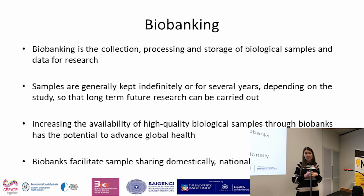Samples are generally kept indefinitely, and sometimes for several years based on the study. It depends on how much permission we have to keep them. And increasing the availability of these high quality samples has the potential to advance global health, and biobanks really facilitate domestic, international and national sample sharing.